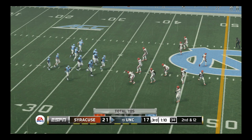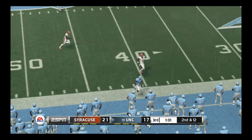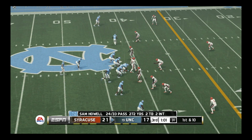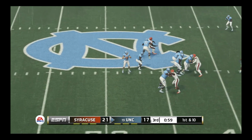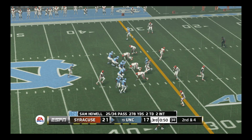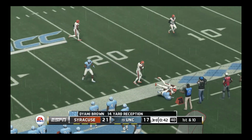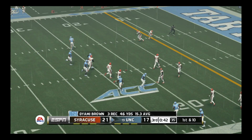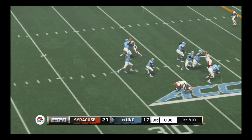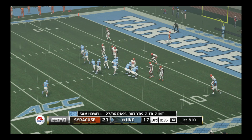From their own 37-yard line, it's second down. It's caught, first down, and he's out of bounds. Get some steam on that throw. And he's tackled at the 36. Him hard at the 10. That makes it first and 10.